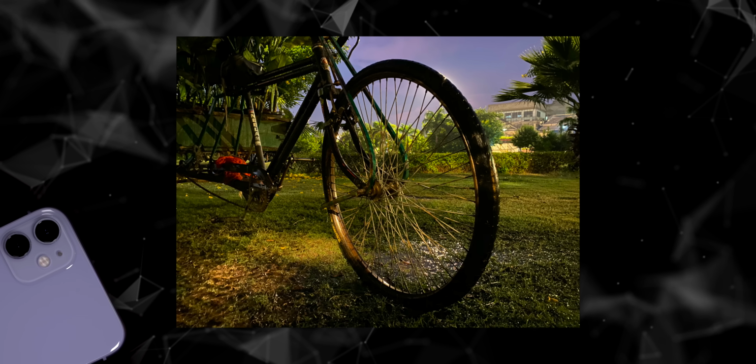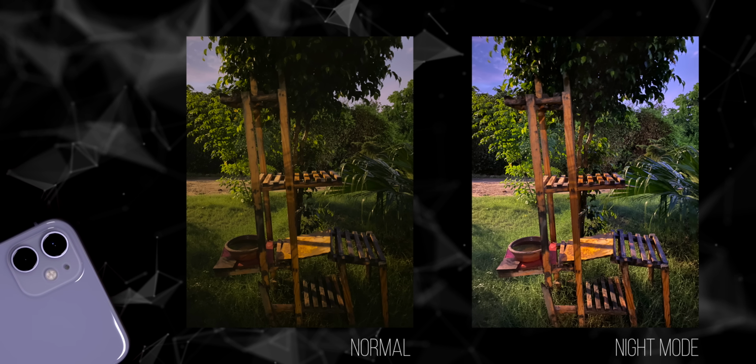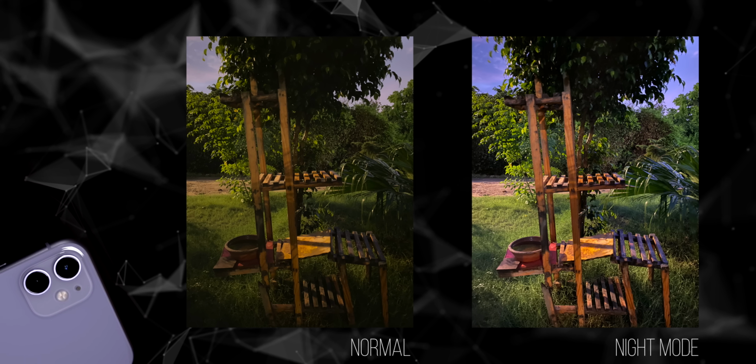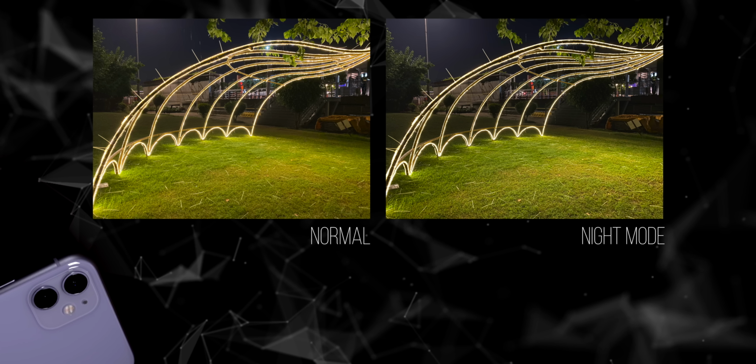This is just stunning. Here's another shot from the iPhone 11 in regular mode versus the same shot with night mode. I love the iPhone 11's night mode. There's a lot more detail in the pictures, the images are sharper, and the best thing is that it still looks like night, unlike the Pixel's night sight, which basically turns everything into day.